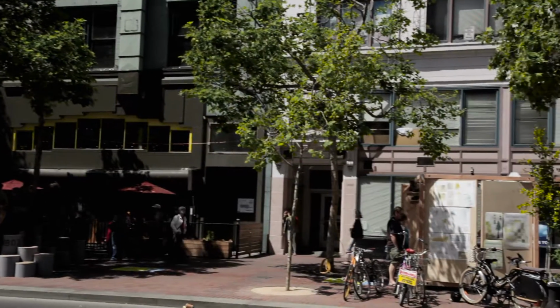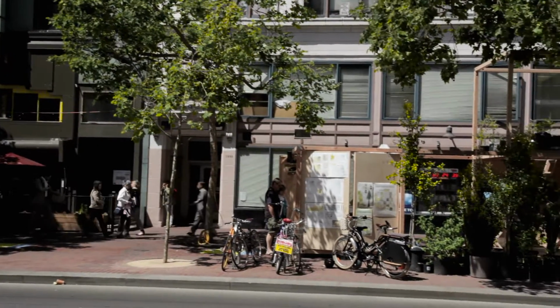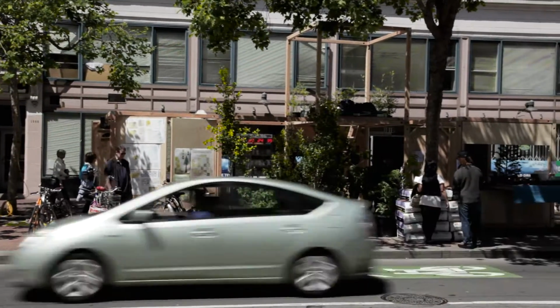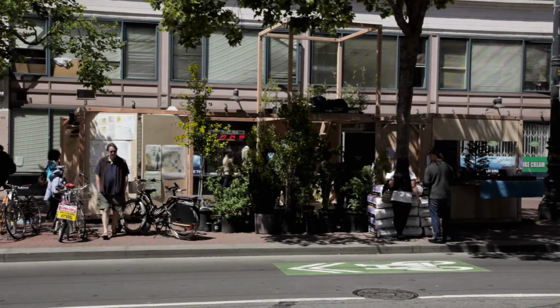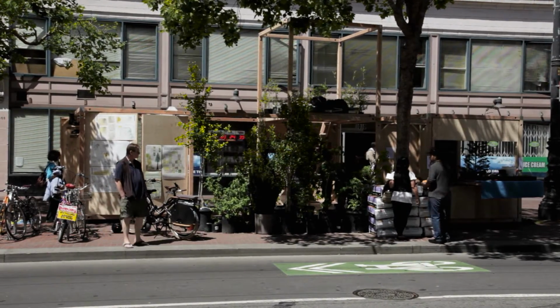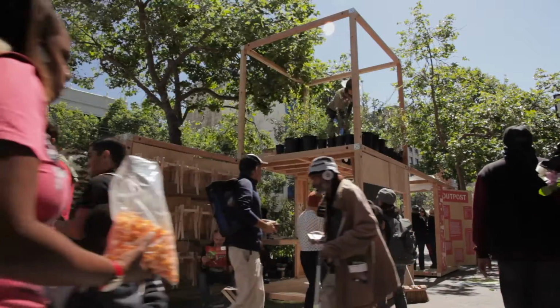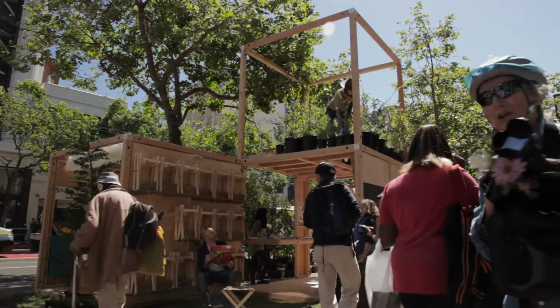As you can hear around us, we're in a really vibrant part of San Francisco, and we're part of the Market Street Urban Prototyping Festival. We've taken on a sort of large-scale project that looks at the street life of San Francisco, the street life of the Tenderloin and south of Market, and how they all kind of converge right here on 6th and Market Street. With this project, we are really trying to look at it as both architecture and event.